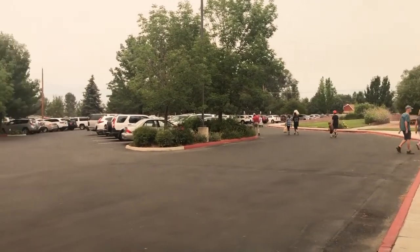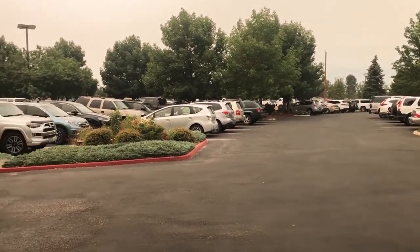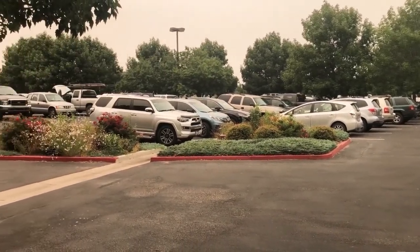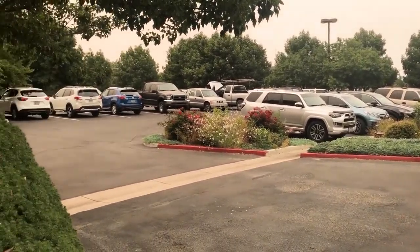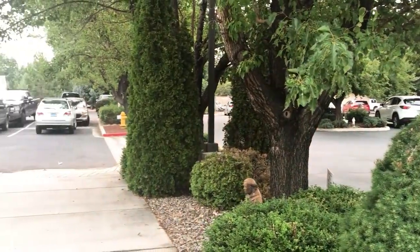So here's the parking lot. Normally you would see big tall mountains out there, but it's very smoky as the fires from California have been blown in, but it's cooler today, which is nice.